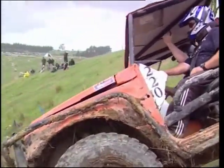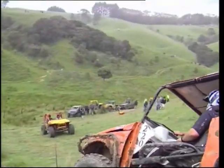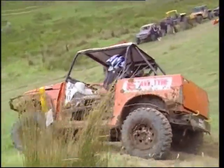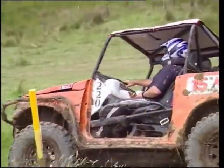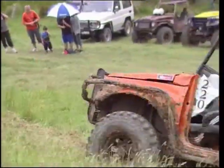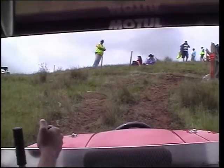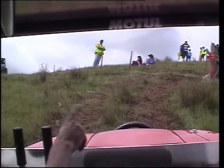And here we go. We've got Bruce McGregor. This is a little A-class truck, Suzuki Xtreme with a Holden 1300 engine. So he's just hooking it around there, hooking it around, keeping it up on the slope quite nicely. Here we go, here we go. Yeah, it's working well. Out through the blue pegs we go.